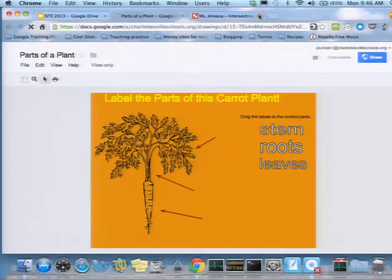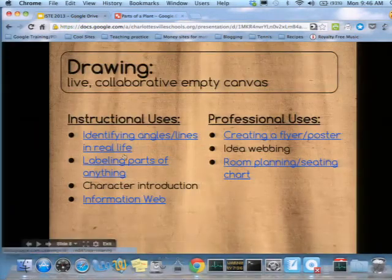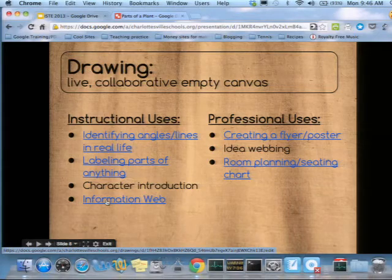Labeling parts of anything, all of you science teachers out there: labeling on a piece of paper is fine, but when you have it as a Google drawing, they can drag those labels over and match different parts. Anything that you can find a picture of, you can label. So this is parts of a plant. This is a 1st grade lesson. Character introduction: anything that they would draw on paper, they can do in Google Drawing.